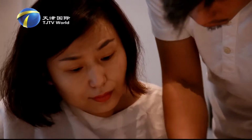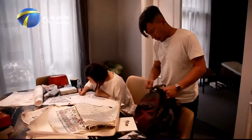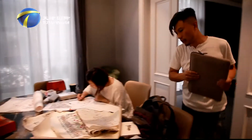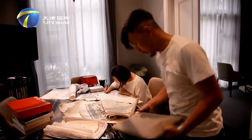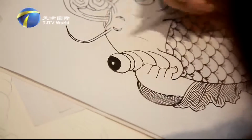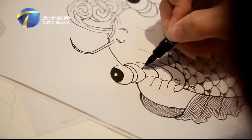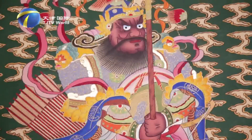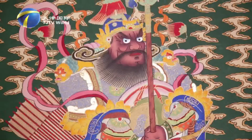After years of training and experience in the field of arts, the two young designers of the post-80s generation developed new views on New Year pictures from childhood. To me, elements of the old Yang Liuqing New Year pictures are still fresh. The colors used on old pictures that we see now, we can still feel the glamour of the color. I think it can be transformed into a different style.